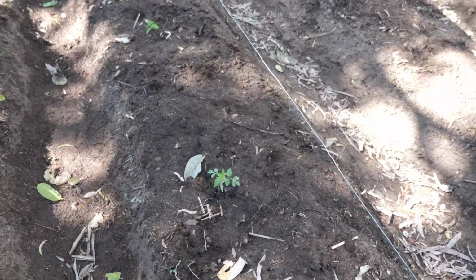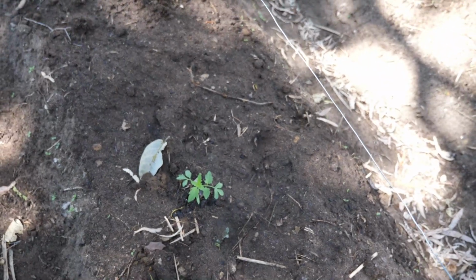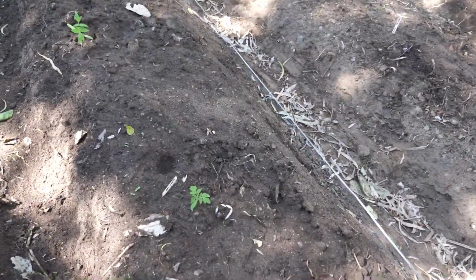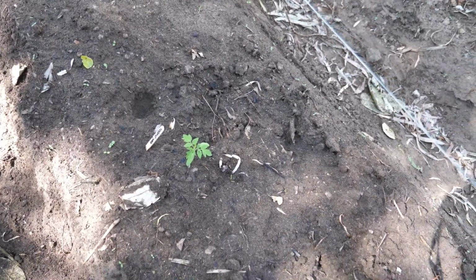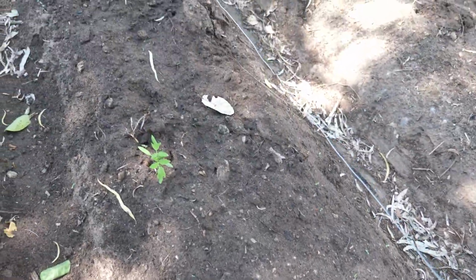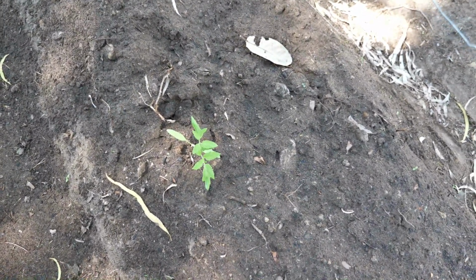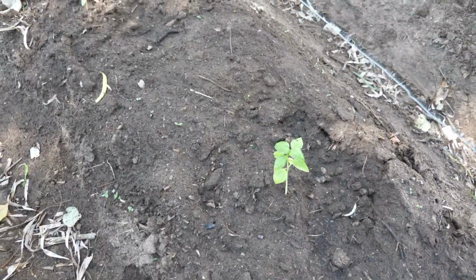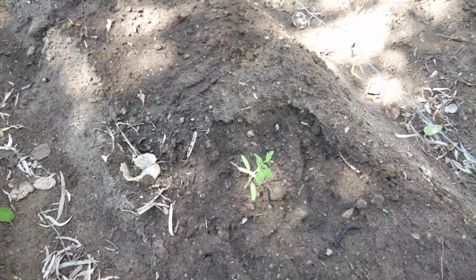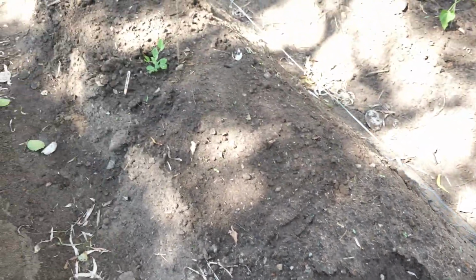Now there's a mix of tomatoes. Some randomly grew in other places and I've replanted them here. Some are my own that I started from seedlings, like this one. And then these are again from the local man we've bought from. I've put some basil in between them for my tomatoes because they go along well as companion planting.